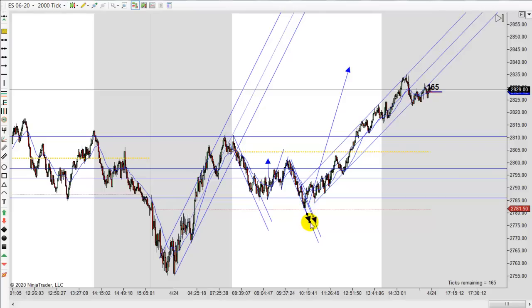We missed that move by that much. So look how much our overshoot was up here. It was about the same amount. So just keep that in mind.